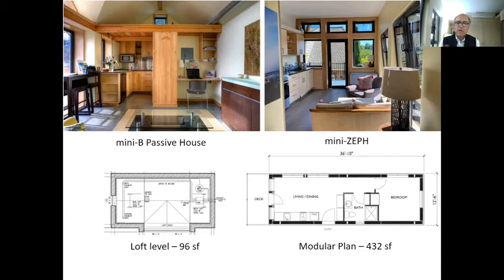Just to give you an idea of the perspective, both of these were built to the Passive House standard as managed by PHIUS, Passive House Institute US. And while neither have been formally certified, they have met all of the criteria in design. And I'm working on getting the Mini ZEPH certified over the next few months.